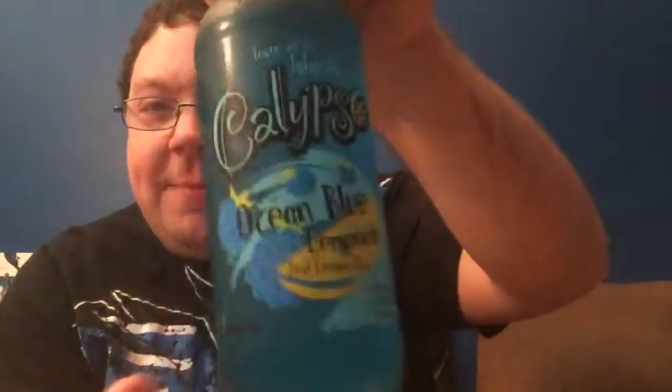This looks alcoholic, doesn't it? All these look alcoholic. Like, I could imagine somebody putting them in a shaker and just shaking them up and pouring them into a glass. What do I have here? I have a glass. Yeah, it was funny in my head. And the other one is Ocean Blue Lemonade.